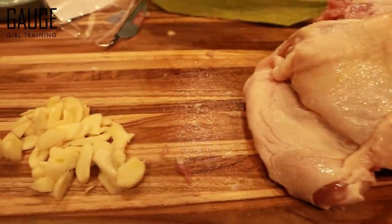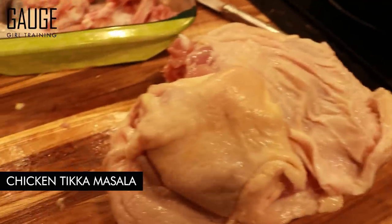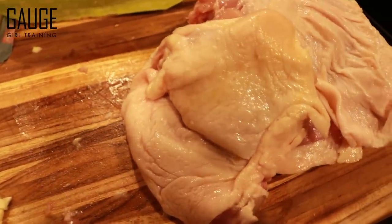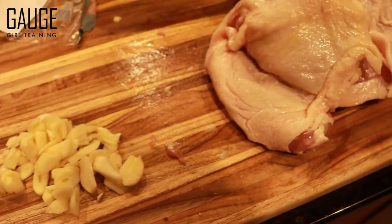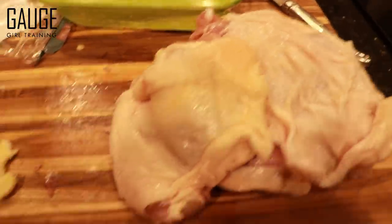All right, guys, so now I'm making a small batch of chicken tikka masala here on the stovetop. And what I first did was I deboned some chicken thighs. I'm a big fan of taking the bones out. Now, I've showed you guys how to make this before in the Instant Pot, but tonight I'm doing it in the skillet just to make it simple and a smaller batch.